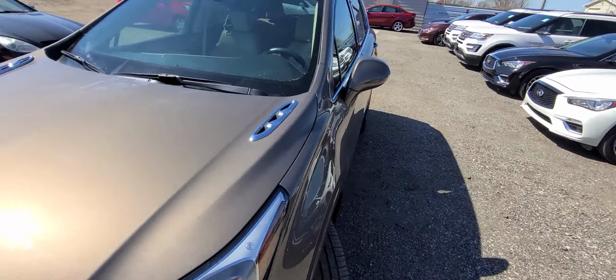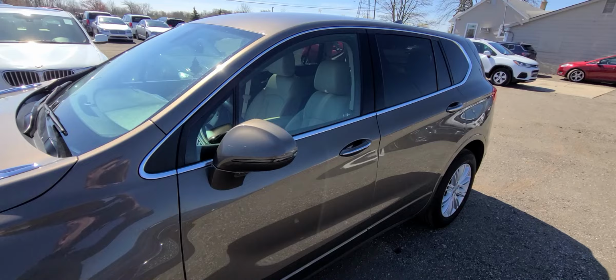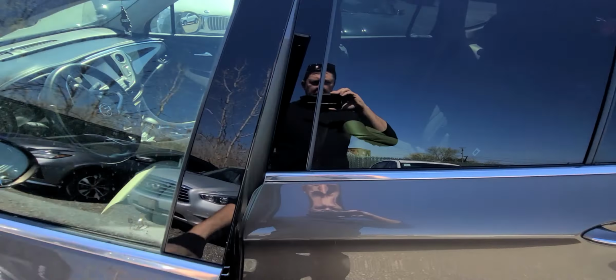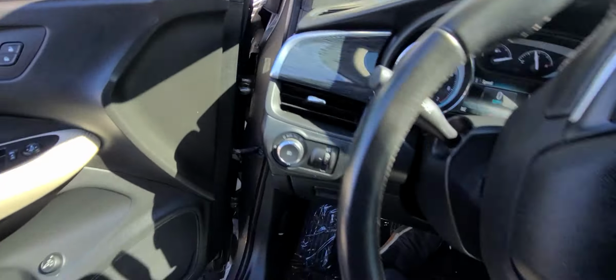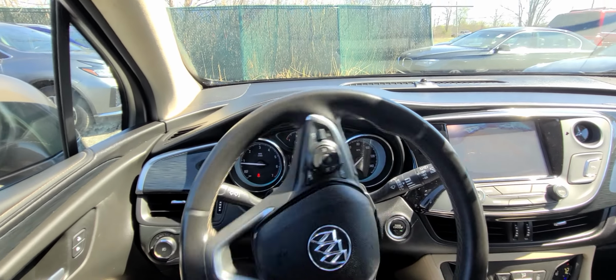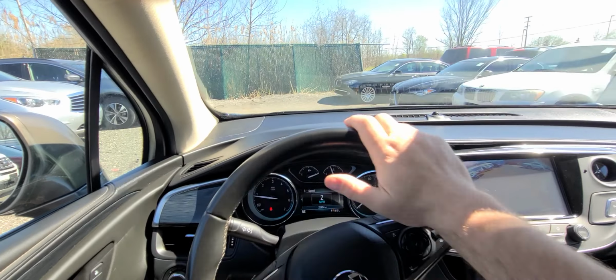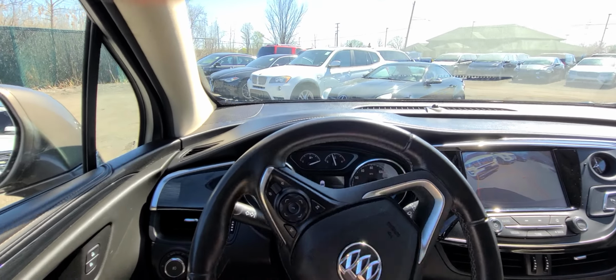Let's see what else. For additional peace of mind, there's a 1 year, 18,000 miles engine and transmission warranty that comes with the vehicle. This is an aftermarket warranty. It is serviceable anywhere in the United States and Canada at any licensed repair facility. There is a $100 deductible.